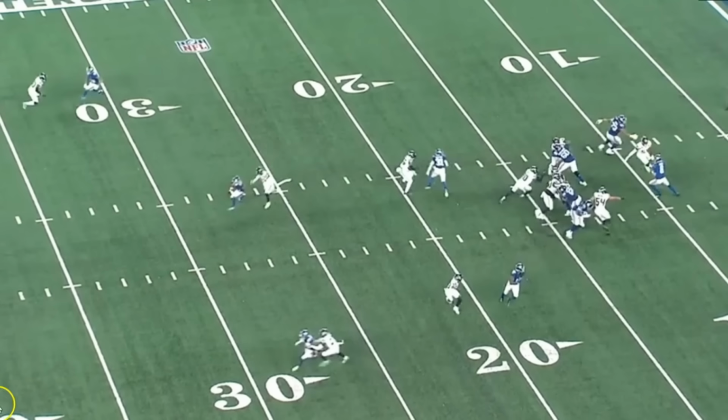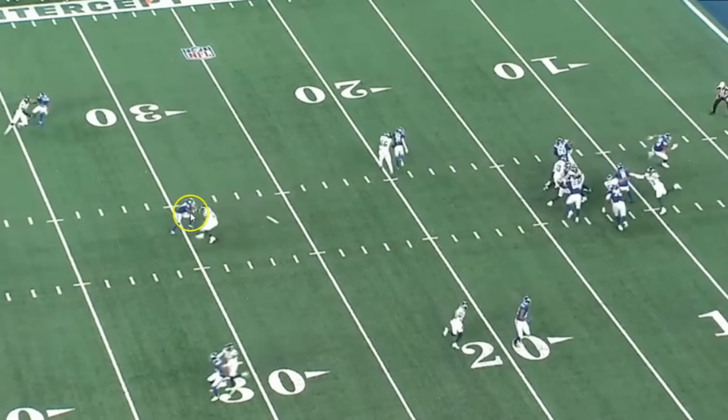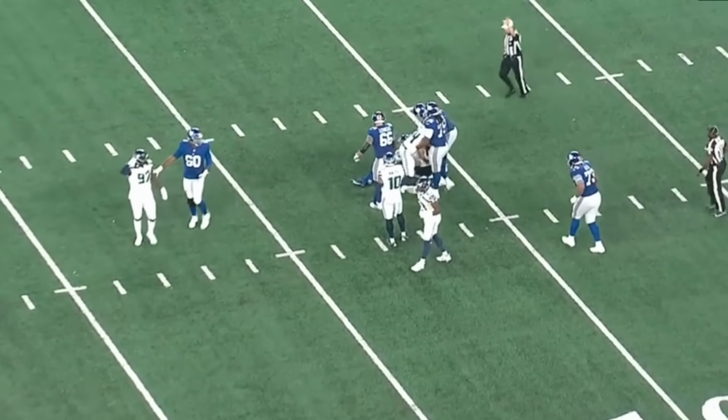He's right underneath it, and he plays this perfectly. The receiver is going to turn, and he's all over that. There's no window for the quarterback to get the ball out. And you see the quarterback ultimately takes the sack. It's a really, really nice job right there.